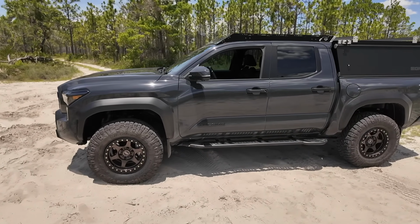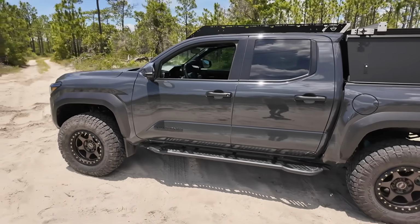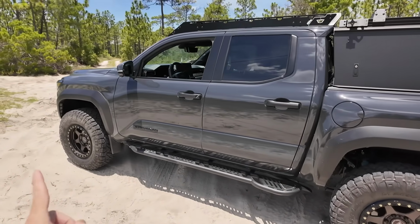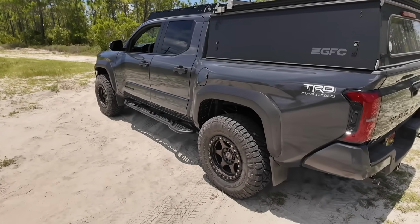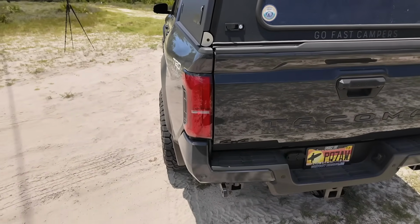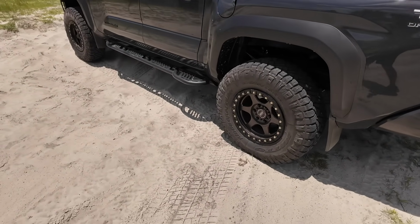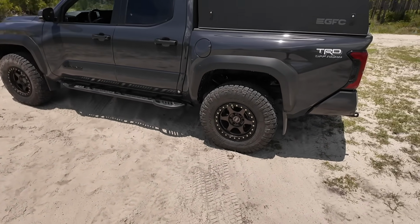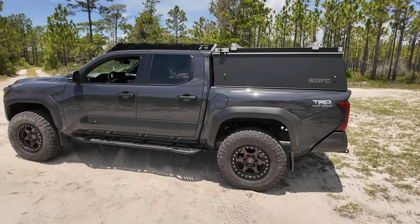If you guys are looking to do different wheels on your vehicle, I do have a code for Relations Race Wheels, but just keep in mind a positive offset is great for these vehicles. This is a positive 12 offset on an 8-inch wheel with some 285/75 R17 Nitto Ridge Grapplers. So just keep that in mind if you are looking to get new wheels for your Tacoma. Positive offset does these trucks very good.